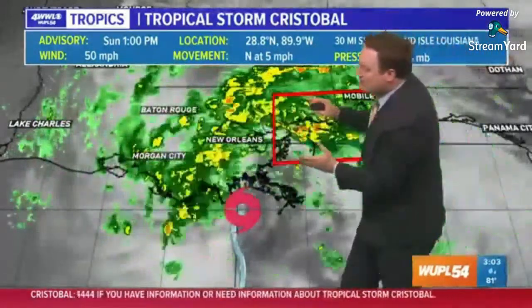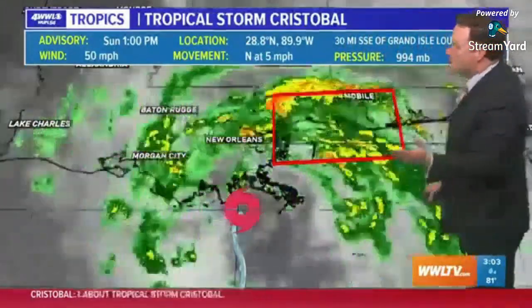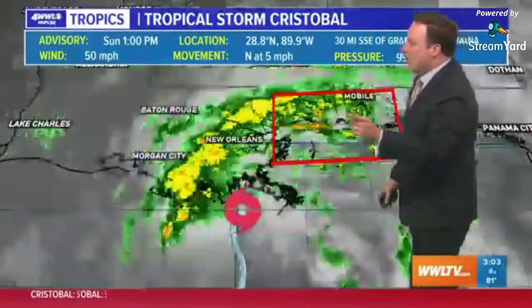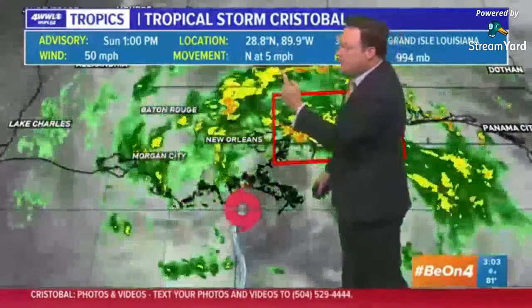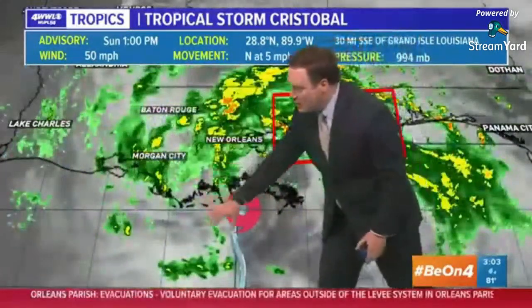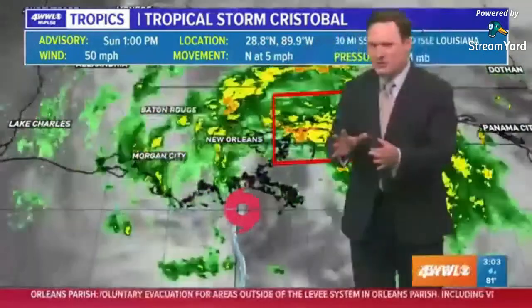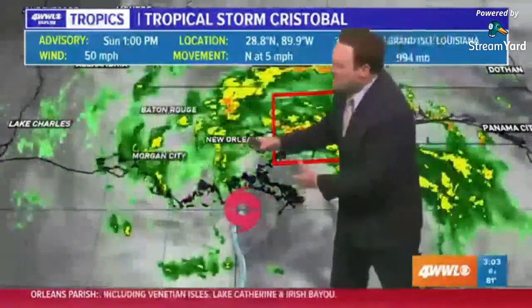And then as this moves inland, we could see this shift a little bit more to the north. Winds are at 50 miles an hour. But again, we have been highlighting the fact that it has slowed down considerably. One of the reasons is that it's starting to interact with land. A lot of times these storms start to behave a little bit differently once they start interacting with land.